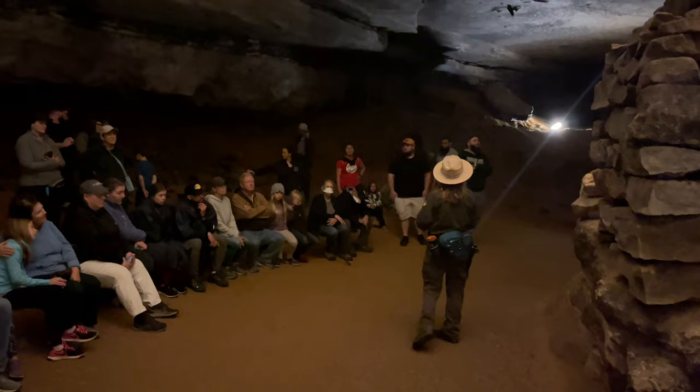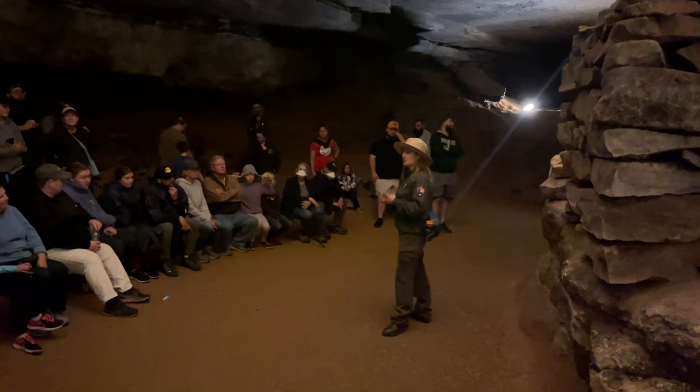But the tribes who were coming into this cave starting 5,000 years ago are different than the tribes we see in this area today.